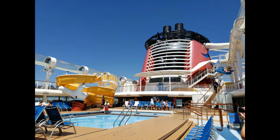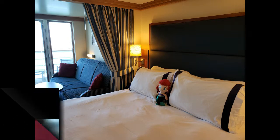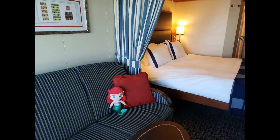Here I have for you a glimpse into my stateroom on the Disney Dream. Now this is a view walking into my stateroom. Here you can see my queen bed and that sofa bed, which turns into a bed later on in the evening. Look, Ariel's already getting ready.